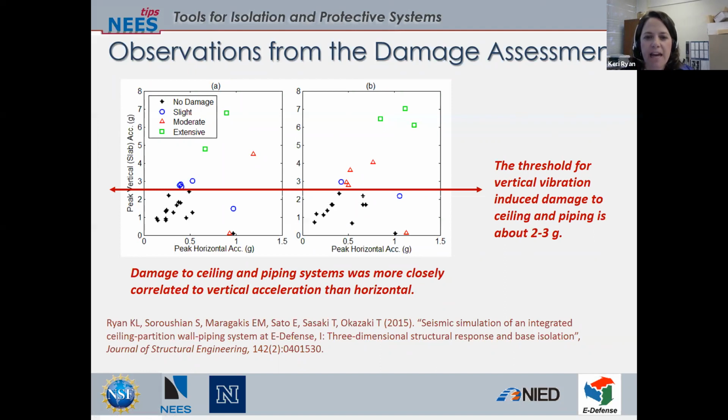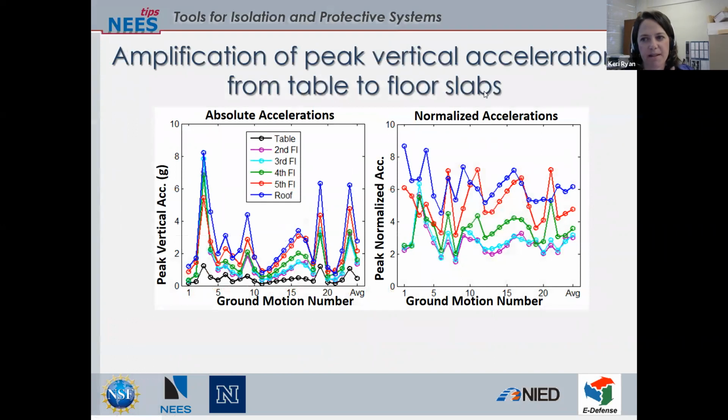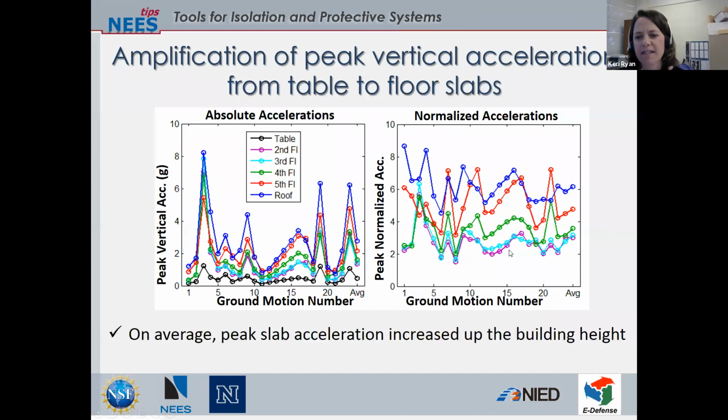And we also looked at the amplification from the table to the floor slabs, and as I showed before, there was significant amplification. This is the ground motion number, the trial, peak vertical acceleration recorded both at the ground and in each floor. In the next plot, we normalized it by dividing by peak ground acceleration. So this is an amplification factor, if you will. You may notice it looked like peak slab acceleration increased up the height of the building. The blue one on the top is the roof level.